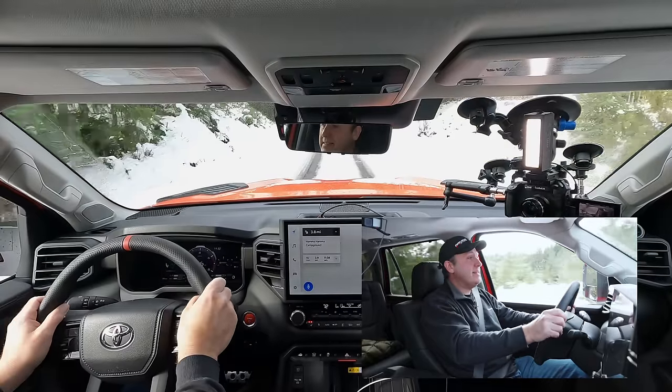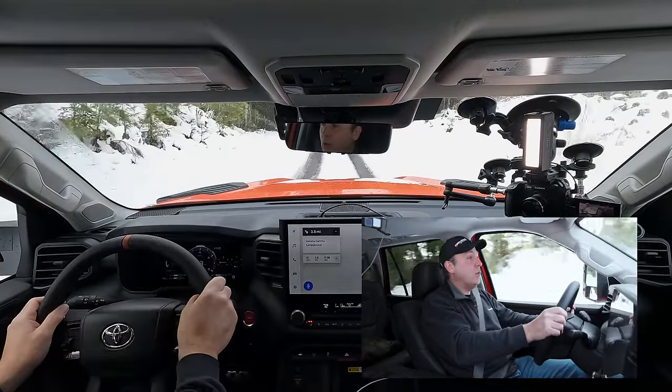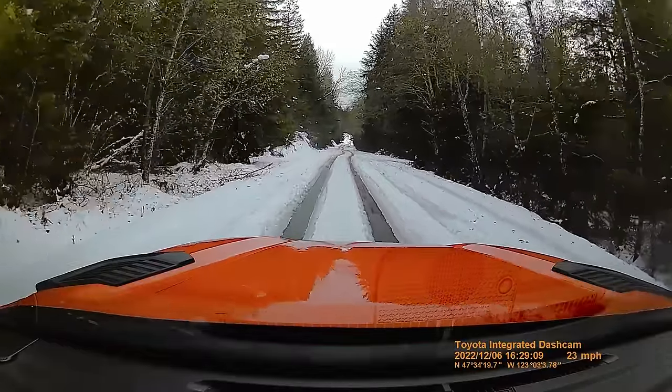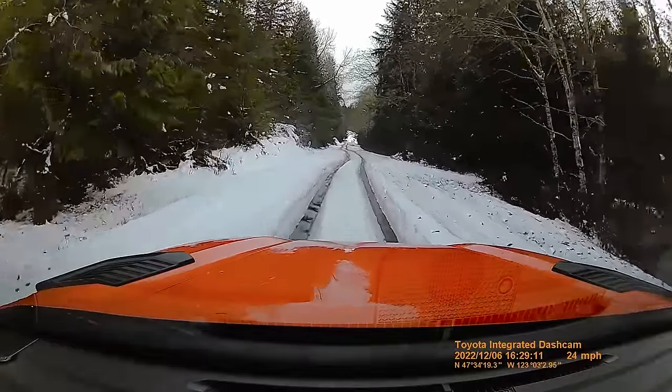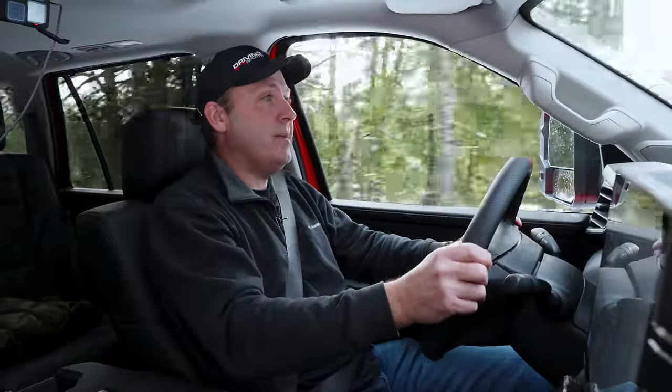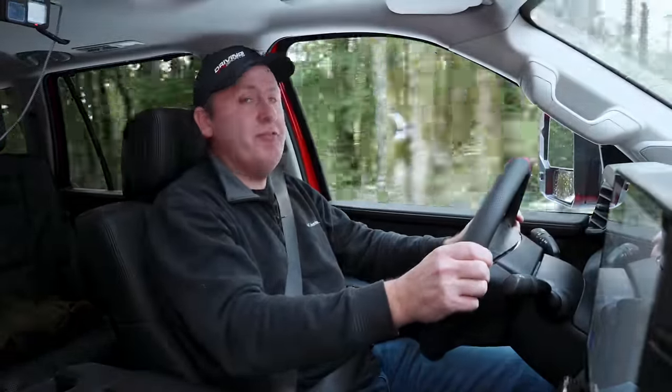Wow, this snow is getting deep. We're rolling on, still hitting the pavement, which is nice. It'll be interesting once we get off the beaten track here what kind of conditions we run into, though. I'm not sure how this is going to be today. This is either going to be awesome or it's going to end very quickly.